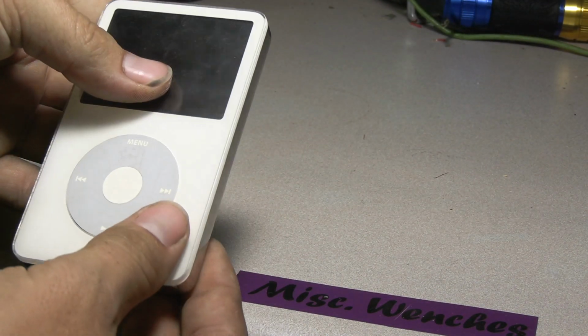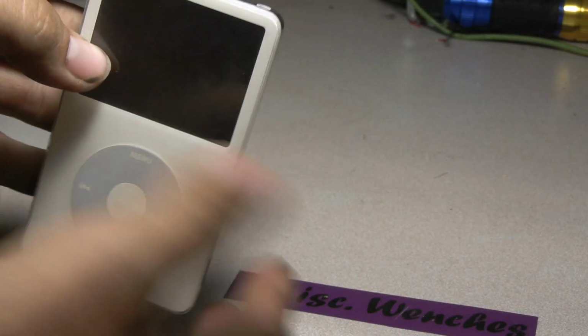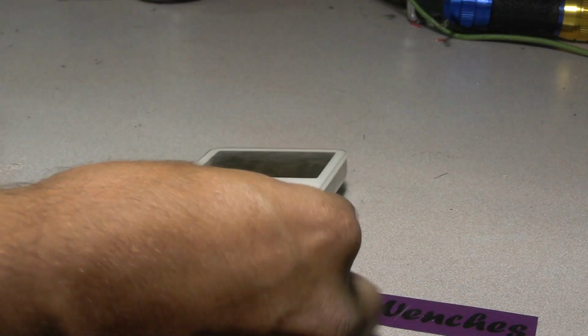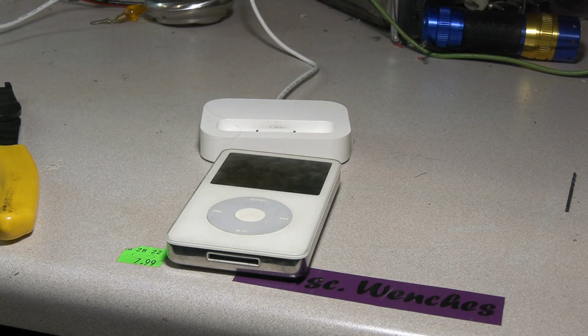And this looks like it'd be a good candidate. Nothing seems wrong. The click wheel feels great. The only issue is no power. We tried to charge off an iPad power brick, but you know the story there. Not enough juice. So what we're gonna do is plug her straight into FireWire and see if she lights off.